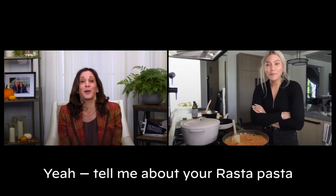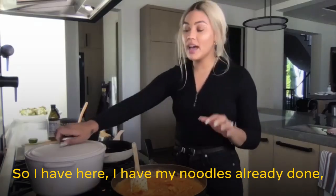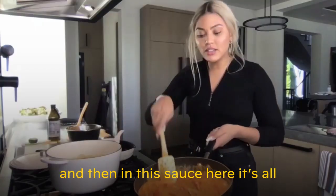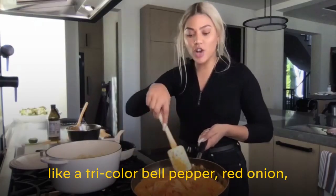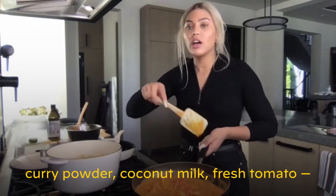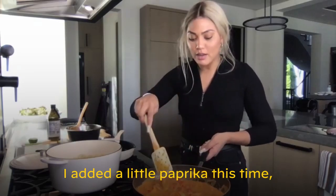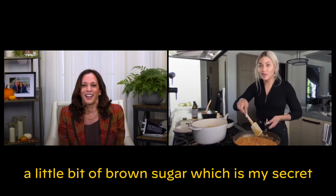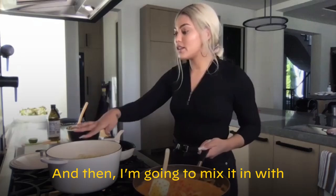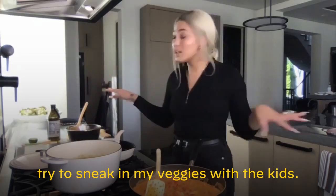Tell me about your Rasta pasta, since that's what you're doing. Tell me what you're doing. So I have my noodles already done. And then in this sauce here, it's all like a tricolor bell pepper, red onion, curry powder, coconut milk, crushed tomato. I added a little paprika this time. A little bit of brown sugar, which is my secret to sweeten it up. And then I'm gonna mix it in with these noodles here, add in some spinach. That's how I sneak in my veggies with the kids.